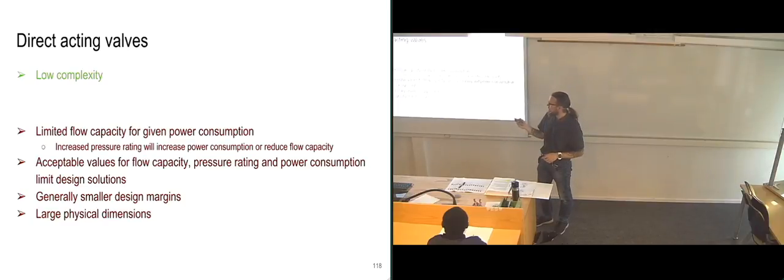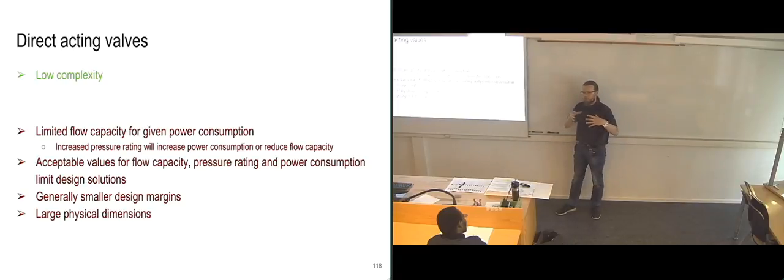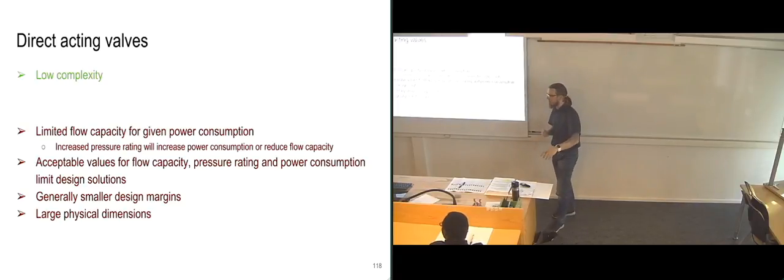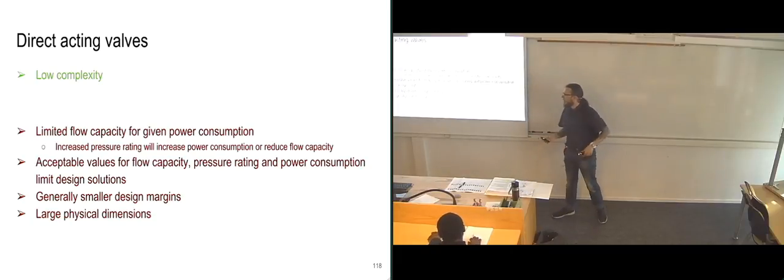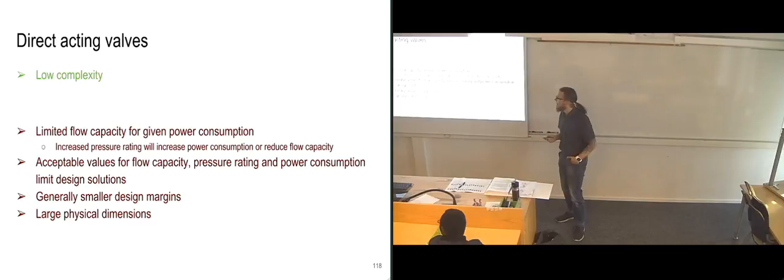Which means that if you're going to have a great flow capacity with great power, which gives you a lot of power without having to use much of it, and high pressure, you are going to need to have quite a huge dimension on every single one of these hydraulic connectors that are going inside the umbilical. Which means that the umbilical will be very large, so you get large physical dimensions for it.